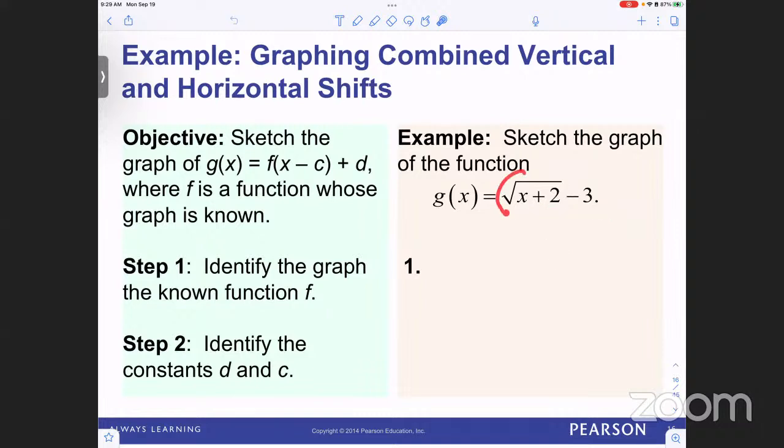So this is saying you have the top half of a sideways parabola, but then you move it to the left by 2 and down by 3. That's it. Let's do that one more time. We're considering the top half of a sideways parabola. We're moving it left by 2 and down by 3. So then you can make a table and plot the points. You can choose several values of x, find the corresponding y, and confirm those transformations.